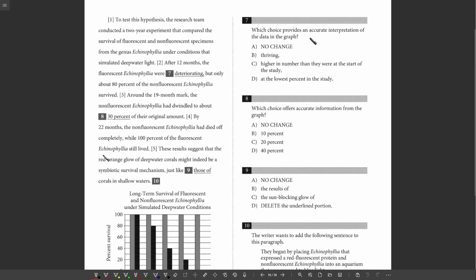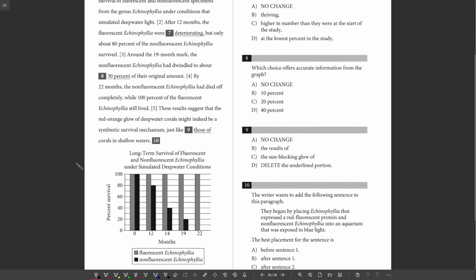7, which choice provides an accurate interpretation of the data in the graph? So let's read this in the context first. To test this hypothesis, the research team conducted a 2-year experiment that compared the survival of fluorescent and non-fluorescent specimens from this genus under conditions that simulated deep water light. After 12 months, the fluorescent echinophilia were blank, but only about 80% of the non-fluorescent echinophilia survived. So let's see what the data says.